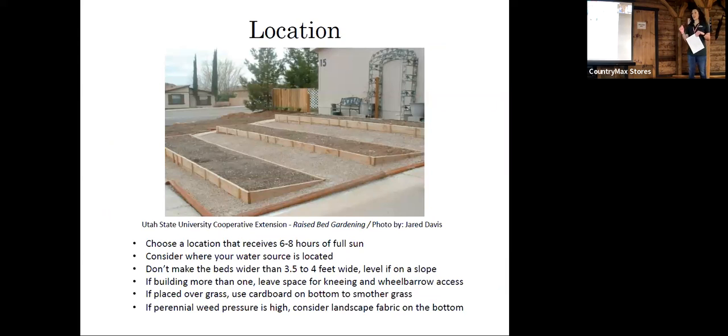So you decided you're going to go for it. You're going to build a raised bed garden. You still have to pick your location as if you were gardening in the ground. So if you want to grow vegetables, you want to pick a location that receives 6 to 8 hours of direct full sunlight. That is key for growing tomatoes, peppers, eggplants, any of your squashes. They need at least 6 to 8 hours of full sun.